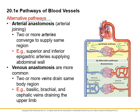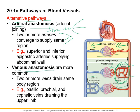There are some other pathways. You can see here that we have arterial anastomoses. Remember, this is branching, joining together, either branching going out or joining coming back together. So with arterial anastomoses, there's more than one way for blood to get to this capillary bed, but there's only one way out. Then you can have venous anastomoses. There's only one way into the capillary bed, but there are multiple ways for blood to get out of the capillary bed. So we've given you some examples here. The superior and inferior epigastric arteries are going to supply the abdominal wall. So there are two different ways for blood to get into the abdominal wall muscles. And then for venous drainage, we'll talk about some of these, the basilic, the brachial, the cephalic veins that are draining the upper limb. So they're coming from an area, multiple branches of venous drainage back to the inferior vena cava, or superior vena cava in this case.